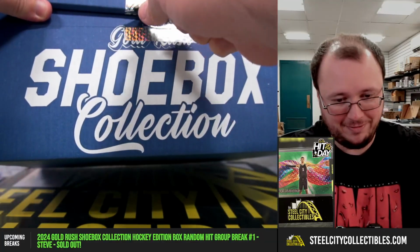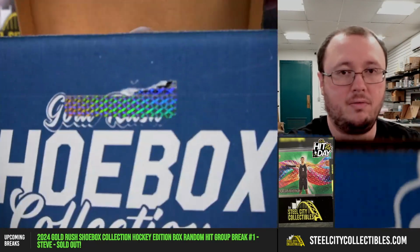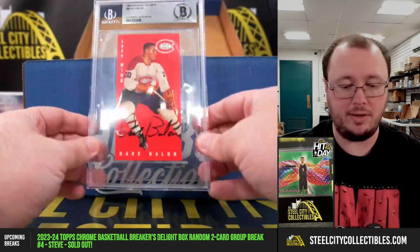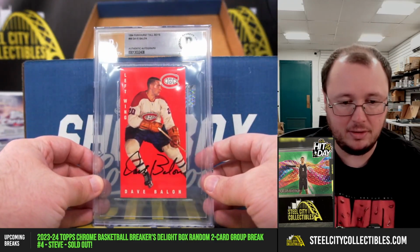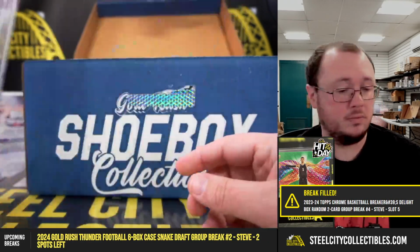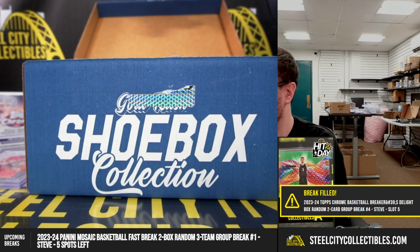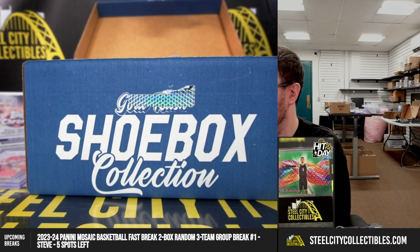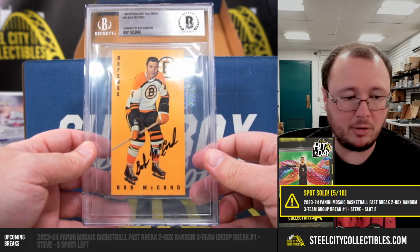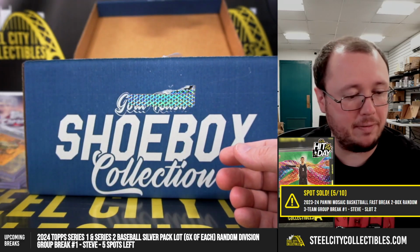First up, right on top here, we've got a Dave Ballin, Parkhurst Tallboy, signed, certified authentic by Beckett. And we've got a Bob McCord, Parkhurst Tallboy, certified authentic by Beckett on the autograph there.